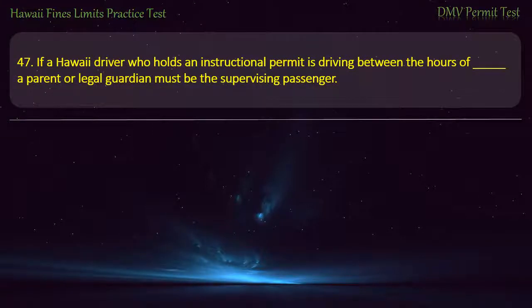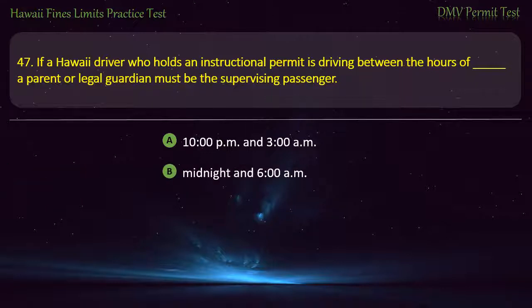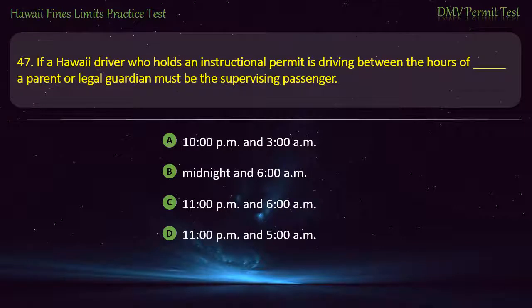Question 47. If a Hawaii driver who holds an instructional permit is driving between the hours of, a parent or a legal guardian must be the supervising passenger. 10 p.m. and 3 a.m. Midnight and 6 a.m. 11 p.m. and 6 a.m. 11 p.m. and 5 a.m. Answer. 11 p.m. and 5 a.m.